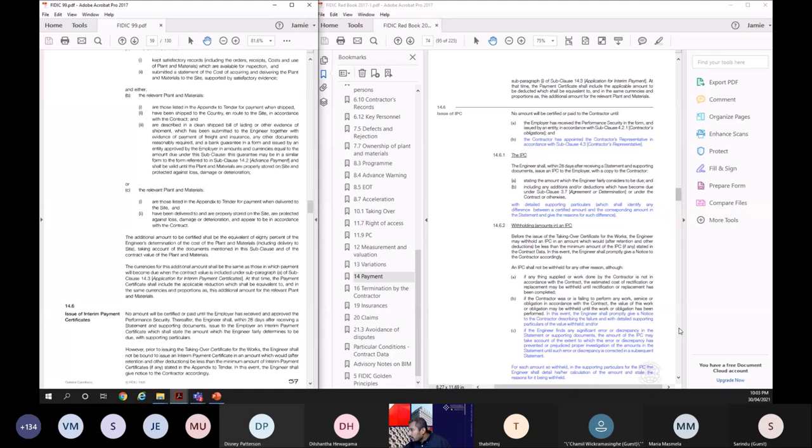The others, I don't think are very important. Correction or modification: it's clearly mentioned that the engineer can make corrections or modifications to previous payment certificates. So with that, I'll come to the payments.